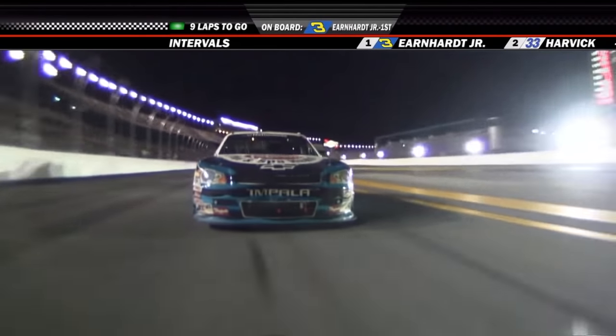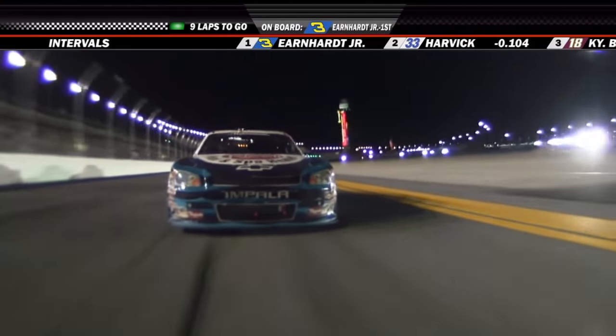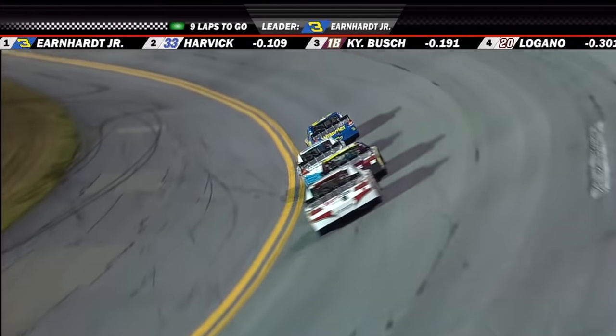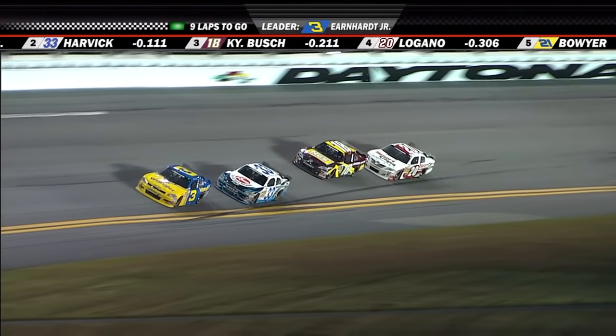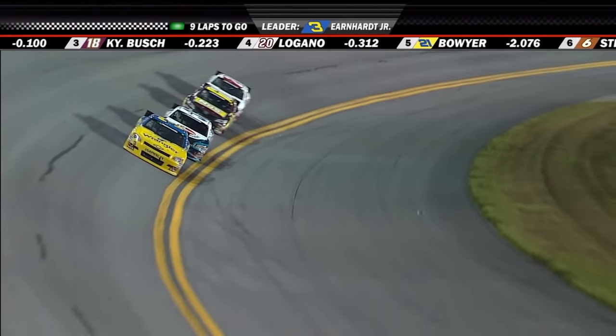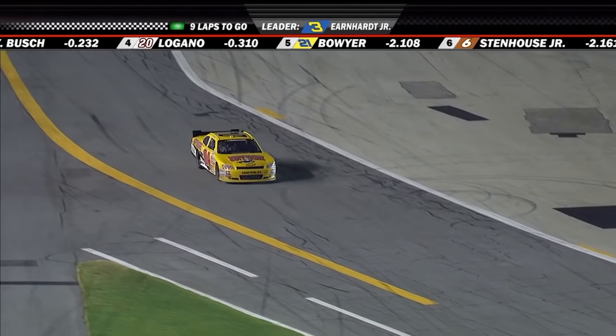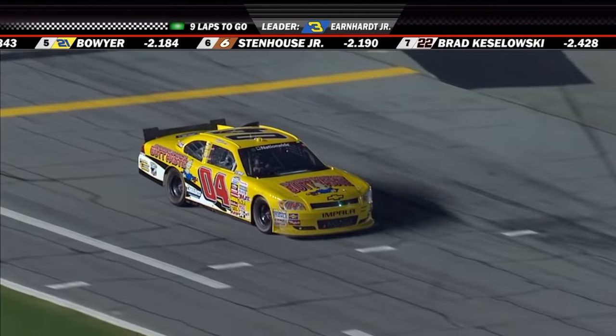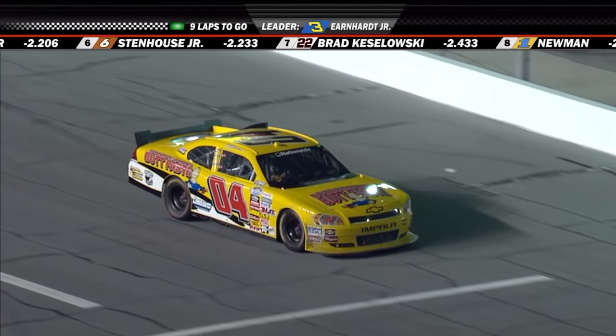It's always a balance, though, between having all these Cup stars and great race car drivers in the series for the young guys to learn from and having enough available seats. Jeremy Clements has been coasting on the apron. It looks like he's going to make it back around to pit road. He is. That's him there rolling in. So we stay under the green flag.